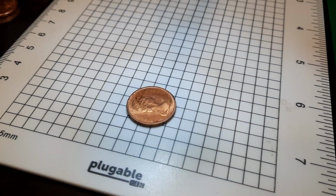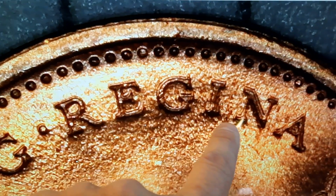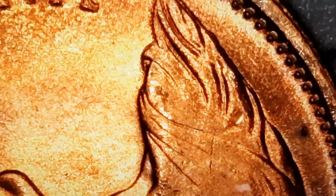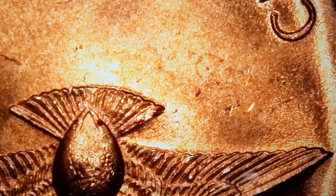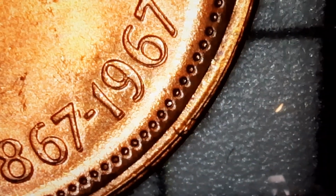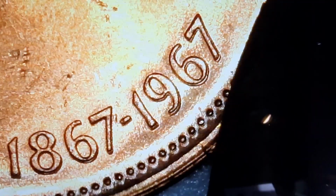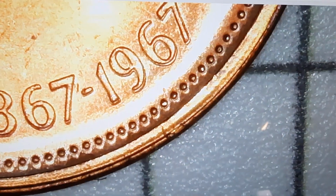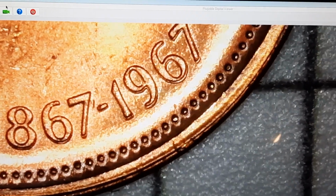really interesting. All right, I'm just looking at the third one in the roll here, and I'm bringing you in because we can see substantial doubling all along the obverse on the lettering in Regina. We can actually see it along the base of the bust here. And if I flip it over and look at the dates, we've got doubling on this side as well. You can see it here on 1967. And if I just move it over a bit, you can't see it as much on Canada, but this has doubling on both the obverse and the reverse, which is pretty fantastic. And it is in uncirculated red condition. So I'm going to set that aside, and we're going to see if we can find any more of these.